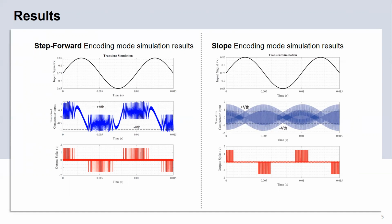The proposed encoder is very energy efficient since there is no static power consumption, and the dynamic comparator consumes power only during the spike generation.